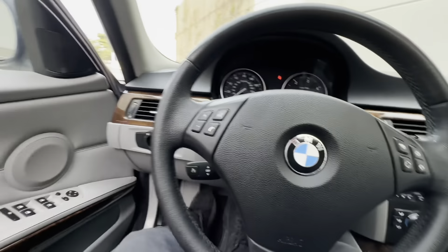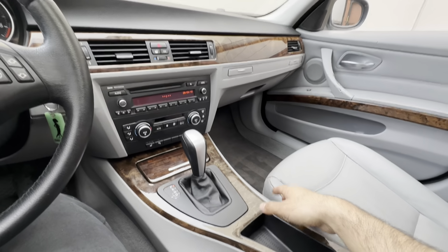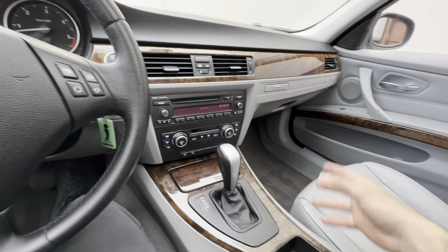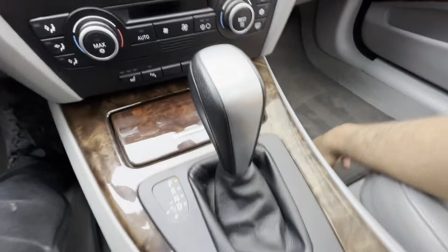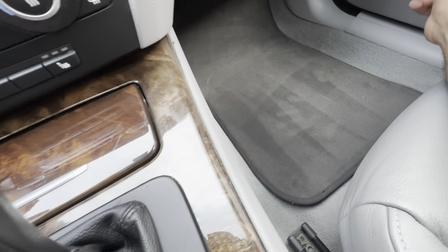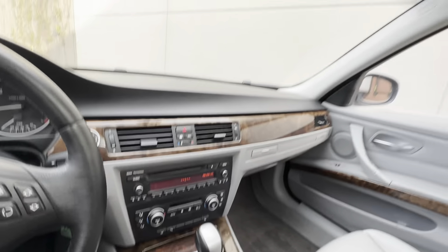The car is in very good condition inside. It doesn't have any smoke smells or any dog hair smell or nothing like that. It's very clean underneath. The carpets are also in very good shape. It was well taken care of, and it doesn't have very many miles. That's the main thing.